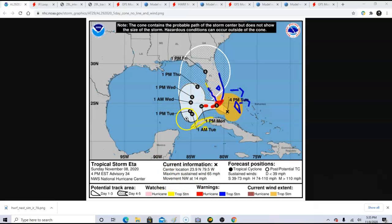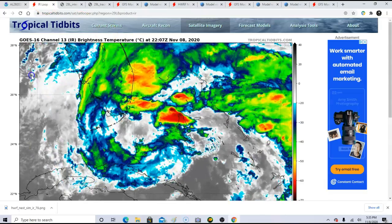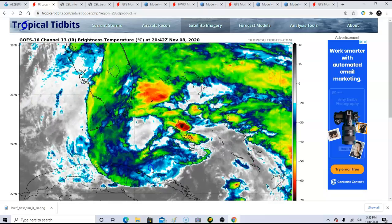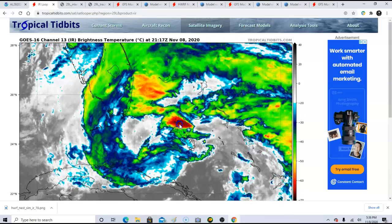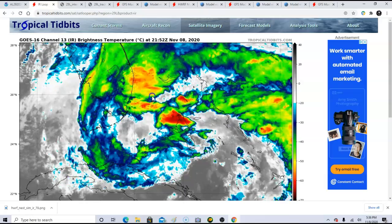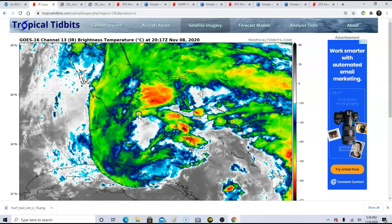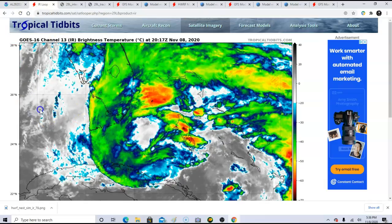It is struggling right now. There's not much going on, but it is forecasted development. Check it out here. This is it. What's going on is you got some dry air in the mid-levels really disrupting the center of circulation of Ida. And it just doesn't look impressive at all. You got convection firing up to the north and northeast. But other than that, it is forecast to get its act together as it moves over here.